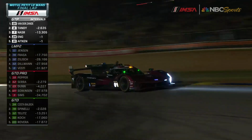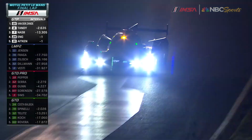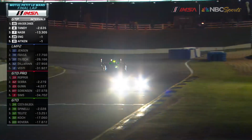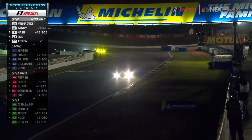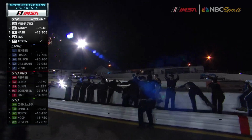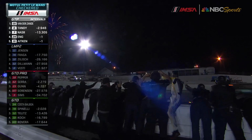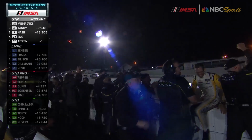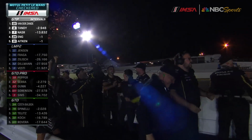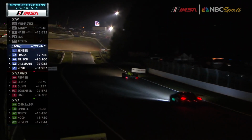Can they hold on up the hill, underneath the bridge? They can coast from here. Cadillac Racing with Chip Ganassi. Renger van der Zande behind the wheel of the Cadillac. Win at Petit Le Mans. Unbelievable stuff. We say it every year. It never disappoints. What a finish. I mean, persistence, survival, brilliance, all of it factored in.